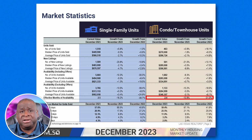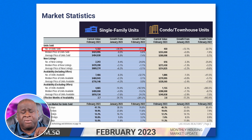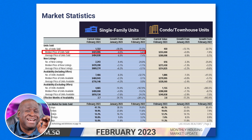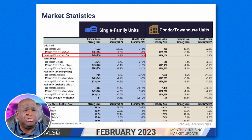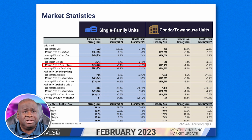Now, we go back a year just to see where we came over this year's time and what we're comparing against a little bit. Single family back then was 1,722. Median price was $724,995 with an average sales price of $494,930. So new listings a year ago we had 2,243 with the median new listing price of $470,200.